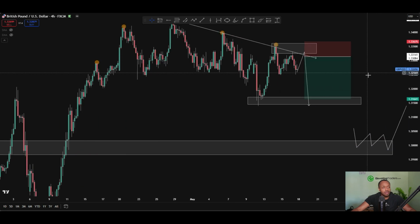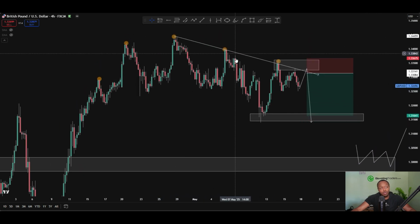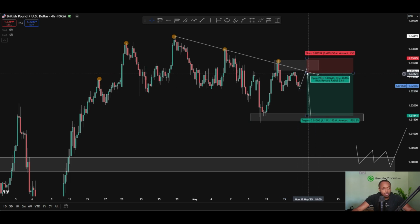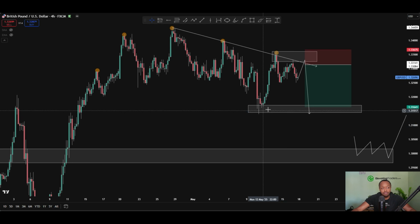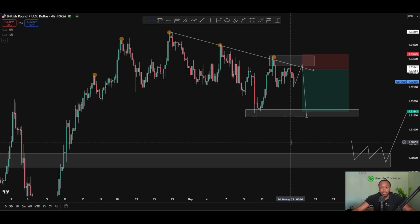So pound USD pretty bearish. As long as we can stay with these lower highs, remain bearish. Again, in terms of entries, ideally want price to push back into that level to find some entries, have a stop loss above the high there, and then you've got a nice swing there to take advantage of. So that'll be the plan next week for pound USD.